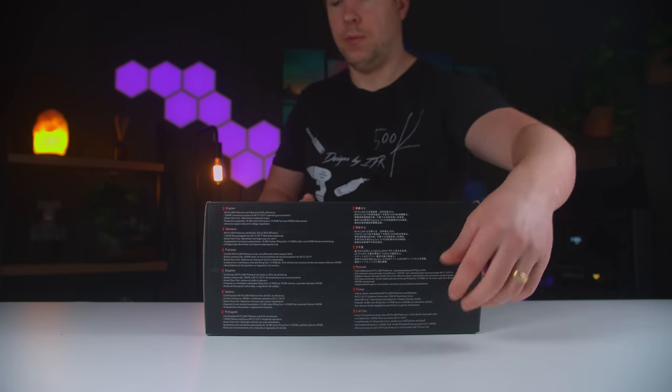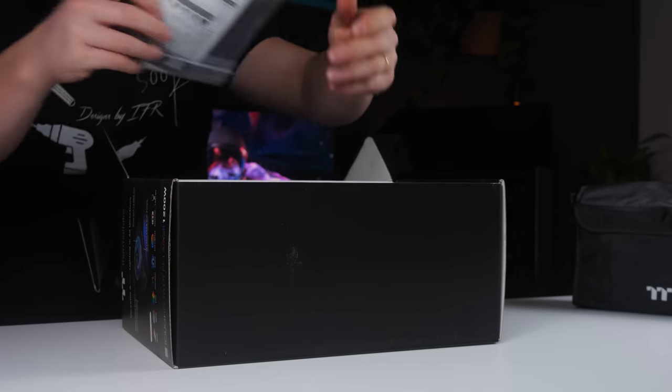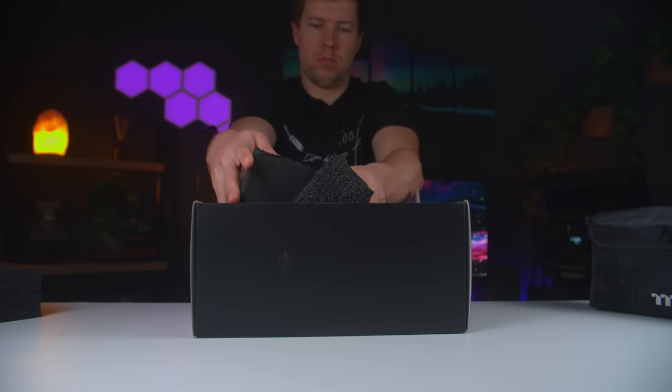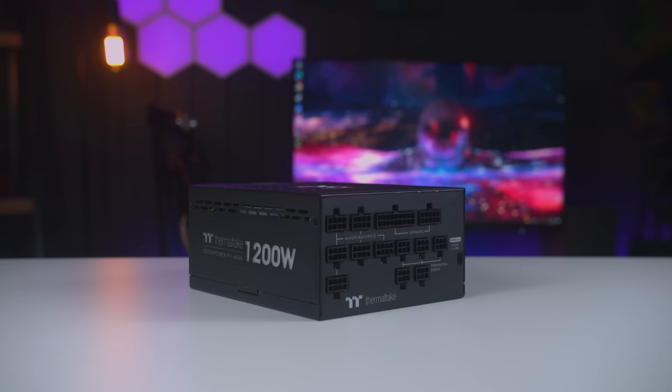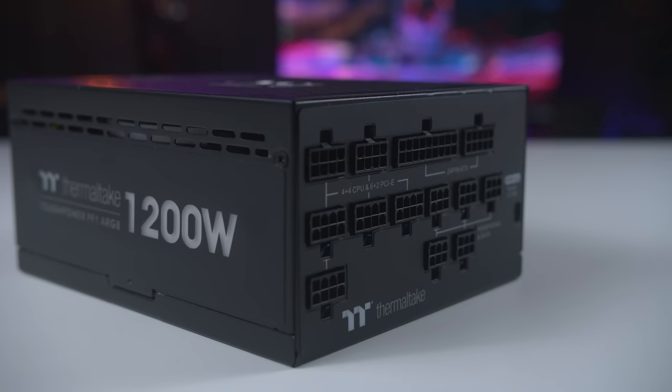I want to make sure we have plenty of power for this high-end system, so I went with the Thermaltake Toughpower PF1 1200 watt power supply. This power supply also has an integrated RGB fan, which will tie in nicely with the overall look of the build. It is also platinum rated, which I think is a nice addition of efficiency for a high-end system.